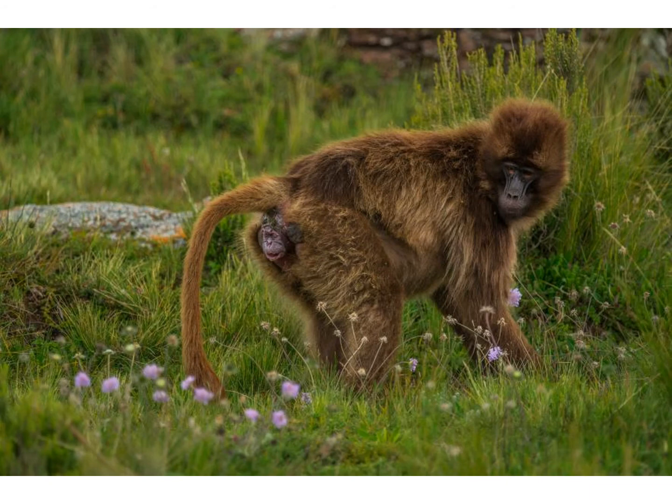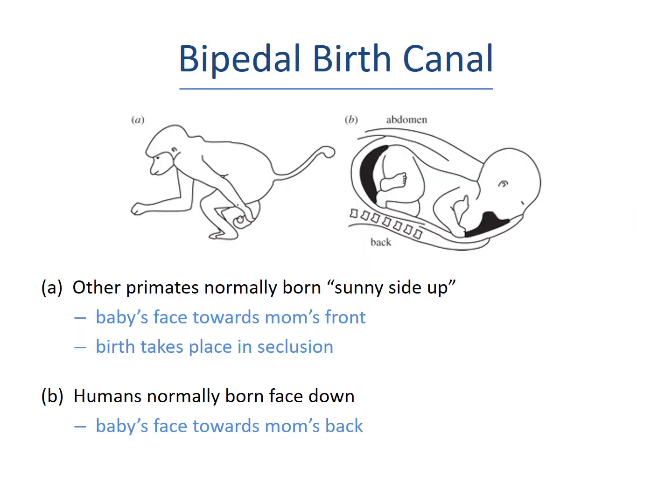This is an actual baboon mother giving birth. And notice where her baby's head is coming out, she can reach down and grab the head and cradle it up toward her front. Humans, on the other hand, are born facing mom's backside, so that if a human woman were to reach down and grab the baby's head, she would be unnecessarily and unhealthily forcing the baby's head backward.